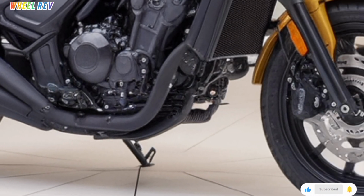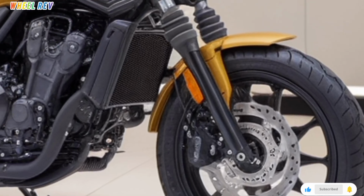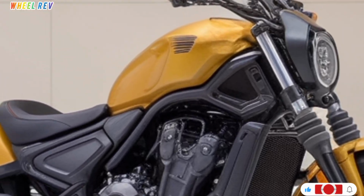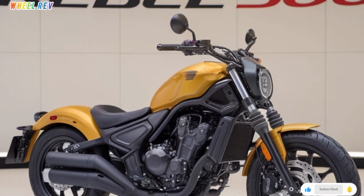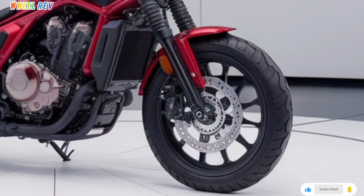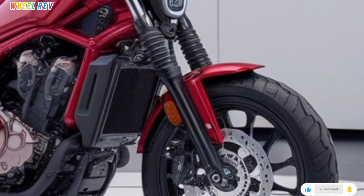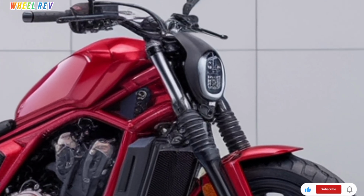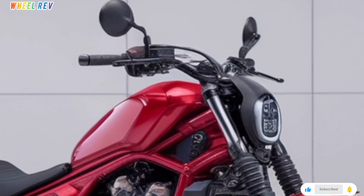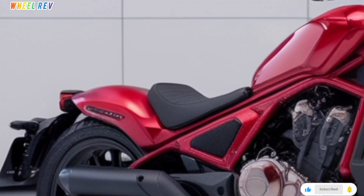In markets like India, it comes in around 5.1 lakh rupees ex-showroom, positioning it as a competitor to Royal Enfield 650 Twins and Triumph's Speed 400, but offering a distinct identity that's less retro British and more stripped-down, minimalist cool.